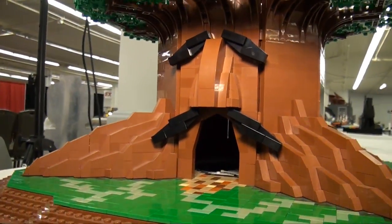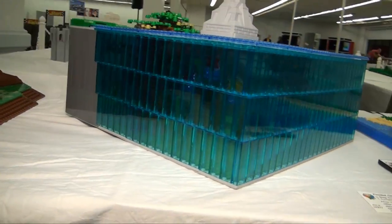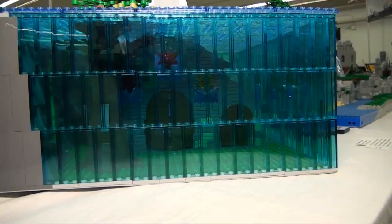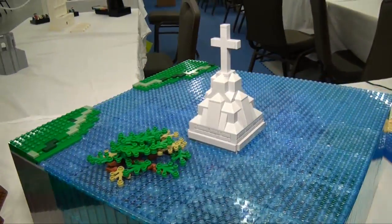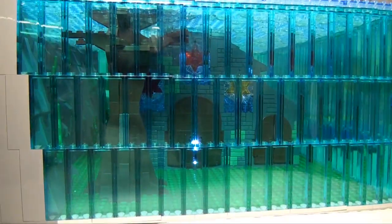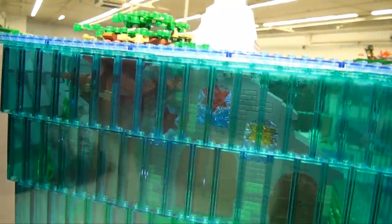And then moving on down here, we can see that there is a structure inside of this. So it's all underwater, right? Yeah, so you can see that this is a church underwater. The steeple on top there with the cross, and then the rest of it is actually under the water, which is a really different build. You don't see that type of thing very often. Interesting that the builder decided to do it that way, with the trans-clear blue pillars to make the water. Very, very cool.